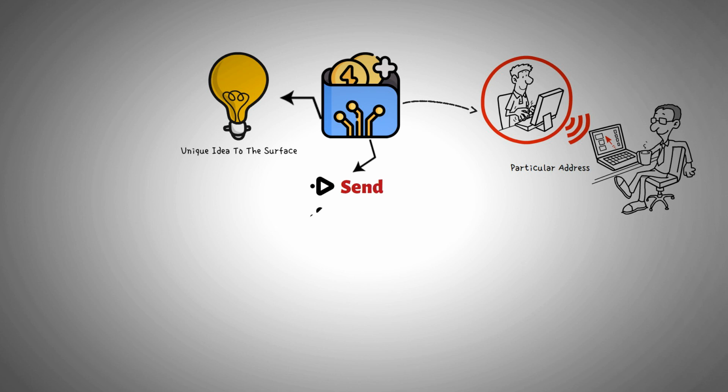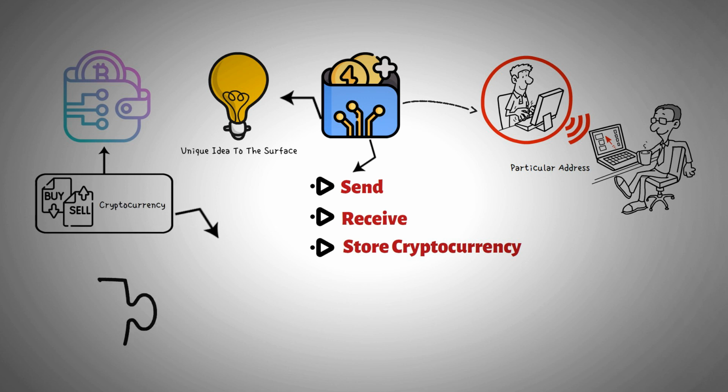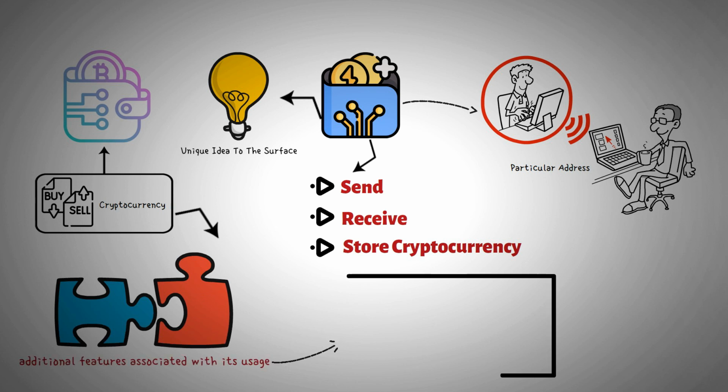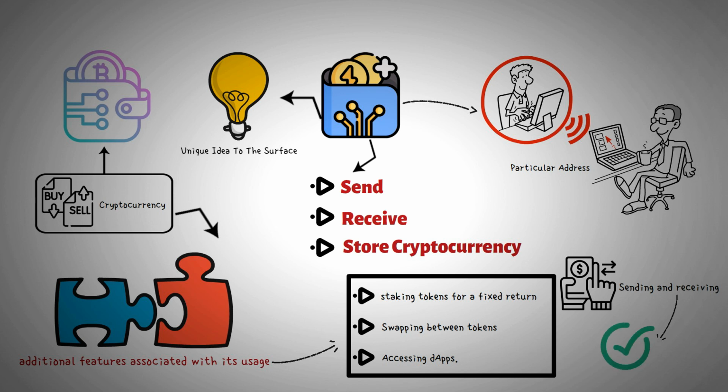Most crypto wallets help send, receive, and store cryptocurrency. Other wallets assist in buying and spending cryptocurrency. Additionally, there are additional features associated with its usage. For instance, staking tokens for a fixed return, swapping between tokens, and accessing dApps. Sending and receiving funds from a crypto wallet would always be the primary role.